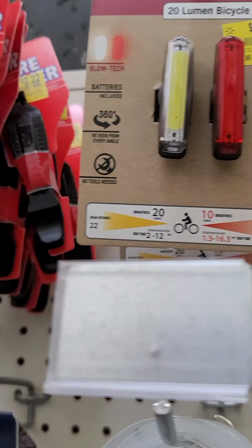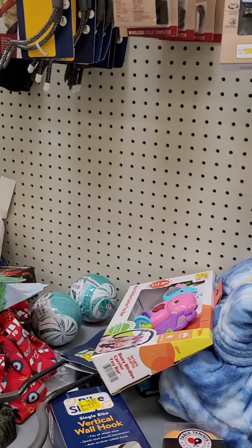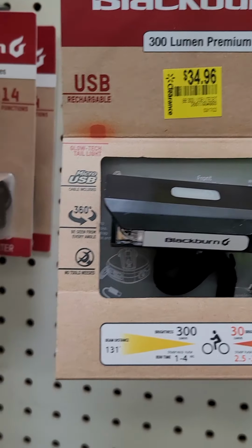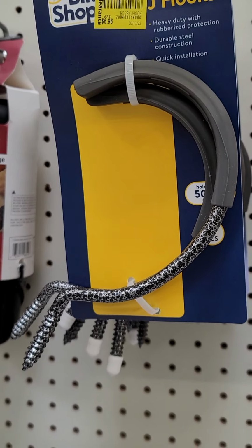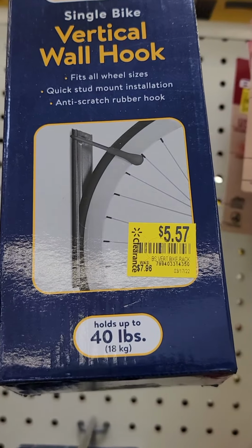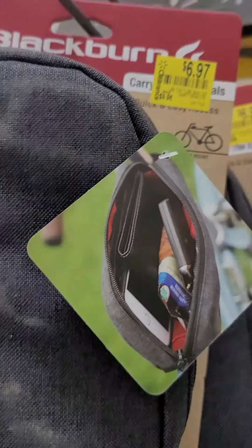That's not a great price, but if you're a bike rider, like I said, they have a ton of them. That's expensive. I don't really know if that's a great price or not, but these jumbo hooks for hanging up your bike, yeah, those are good to have. They have a vertical wall hook right there. That's pretty good. And that up there. And short and fun size, that's what I say. That's a pretty good deal for carrying stuff on your bike.